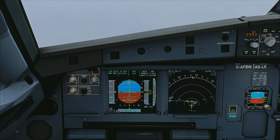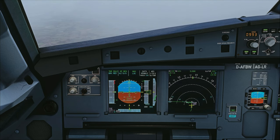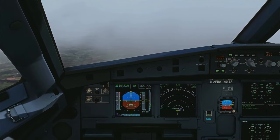Shannon Control, good afternoon. Easy 318. Descending through 150. EZY 318 Yankee, hello. Cleared direct to IFBAP for runway 10 left. Descend to flight level 100.